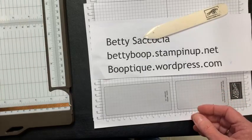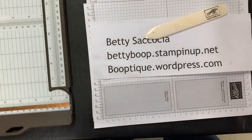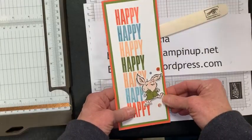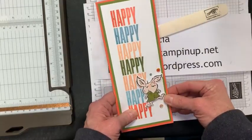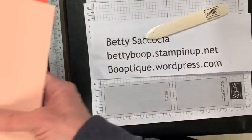Let me show you the finished card. So this is where we're going with this card. So cute. Slimline card.